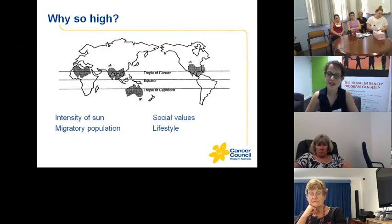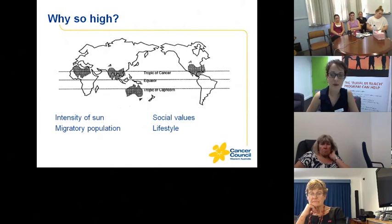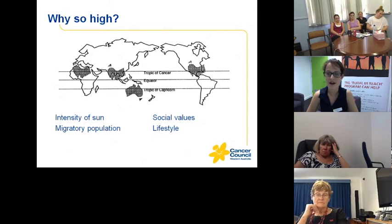So why do you think Australia has 4 to 6 times higher rates of skin cancer than anywhere else in the world? You can see from the map, we know that the closer we are to the equator, the stronger the UV radiation levels are. This is a good diagram to show the distance that we are from the equator compared to some other countries at the same latitude north as we are south. So you might ask yourself, why don't they have the same skin cancer rates as we do if we're the same distance from the equator?